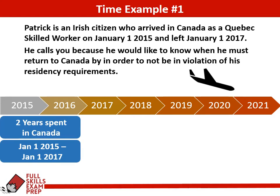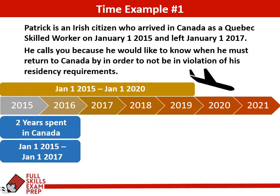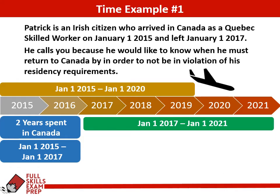All right, so now with this part over here, what we're doing is, in our mind, we're taking a look at the 5-year sliding scale. So we can see that from January 1st, 2015, all the way to January 1st, 2020, he's met his requirements. But we need to take a look at the next 5-year gap. And that would be from 2017 all the way through to 2021.